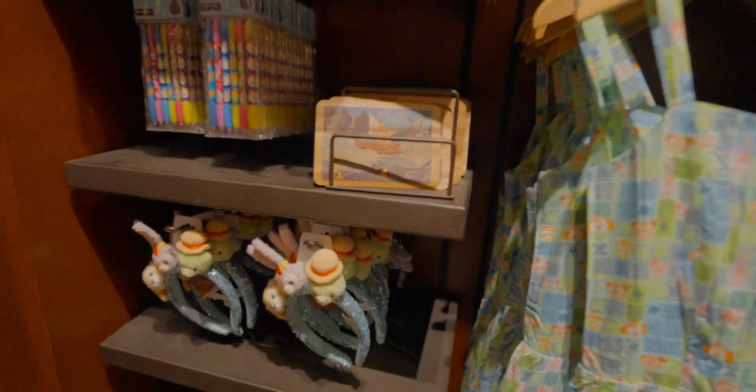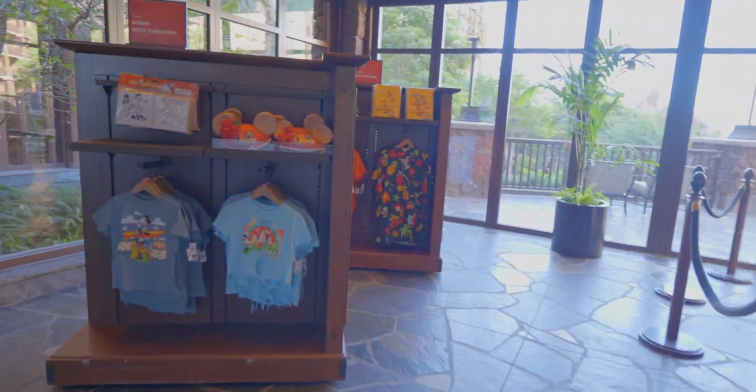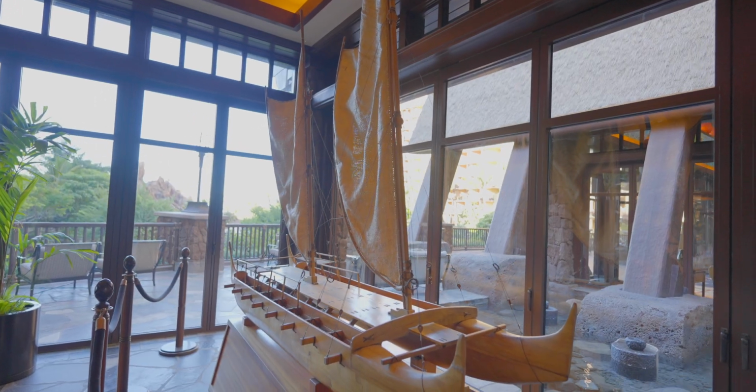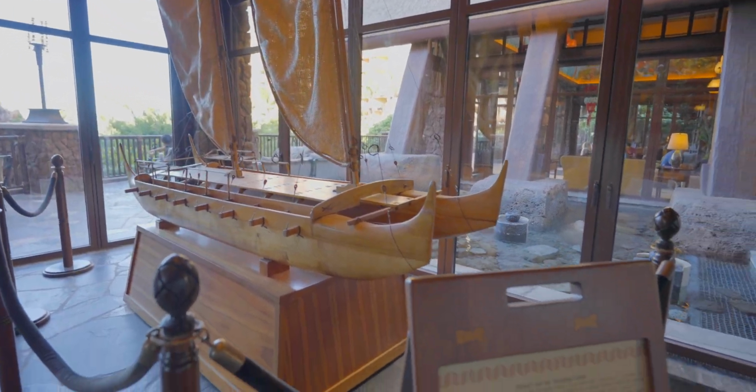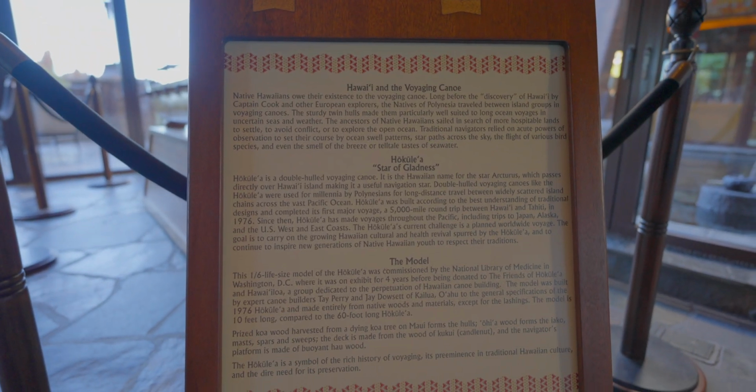Some nice coloring books. And right across the way from this gift shop is all the 2023 merch, which is in this separate sort of gift area that you would check out in the gift shop. There's also this beautiful canoe out here and a description right here. I encourage you to pause just to read a little bit more about this canoe model.